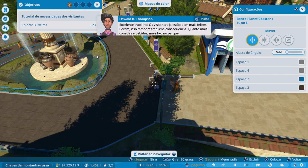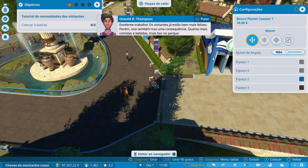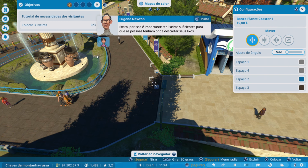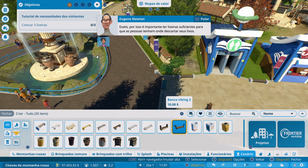Amazing work! The guests will be a lot happier now. However, it does come at a price. More food and drink in the park also means more waste. Exactly. So it's important we have enough bins for people to properly dispose of their waste.